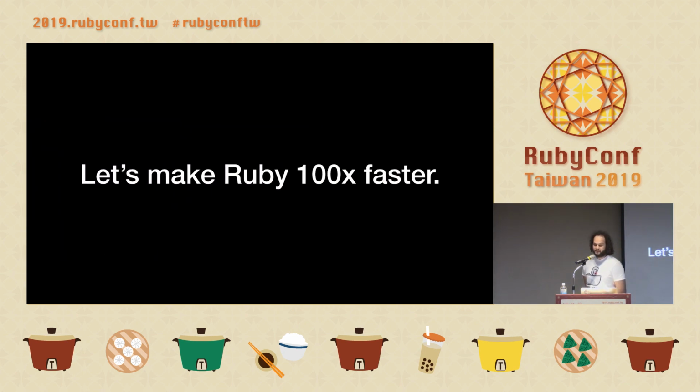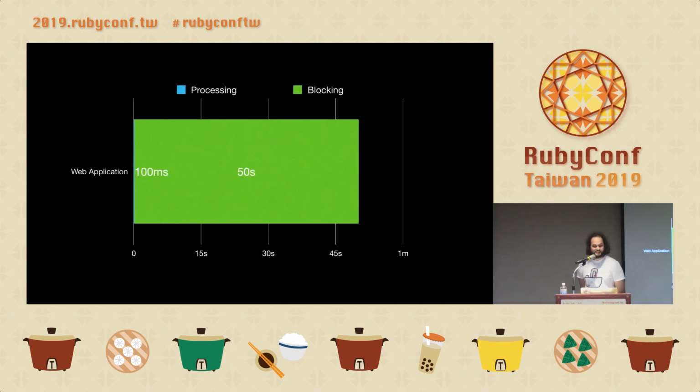What about if we could make Ruby execution 100 times faster? That's probably impossible. But what took 10 seconds now only takes 100 milliseconds. But the overall latency was not greatly reduced. Without carefully considering what it is we want to improve, measuring, profiling, and testing, it's entirely possible you miss the biggest opportunities.